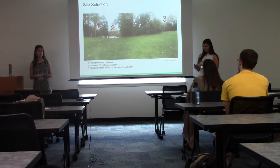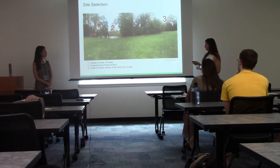The three areas Marissa and I narrowed down are indicated here. For the first location, we have the western border of the forest. The second is a location where there was a proposed boat ramp in a previous capstone. And the third location is south of the hook house in the direct line of sight.